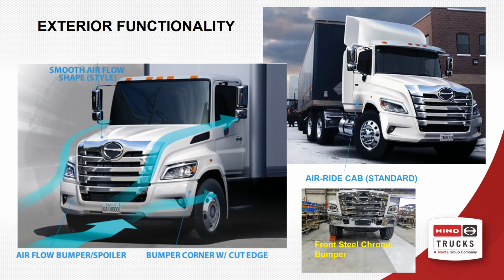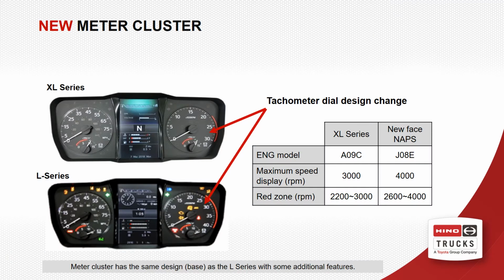These photos do a nice job showing off XL's aerodynamic qualities. The photo at lower right shows XL with a steel chrome front bumper. All XLs, other than extended cabs or crew cabs, are equipped with air ride cabs as standard equipment. Though it has been discussed in the L-Series portion of this presentation, it bears repeating that XL has a separate instrument cluster from L-Series with several unique features as shown on the chart.